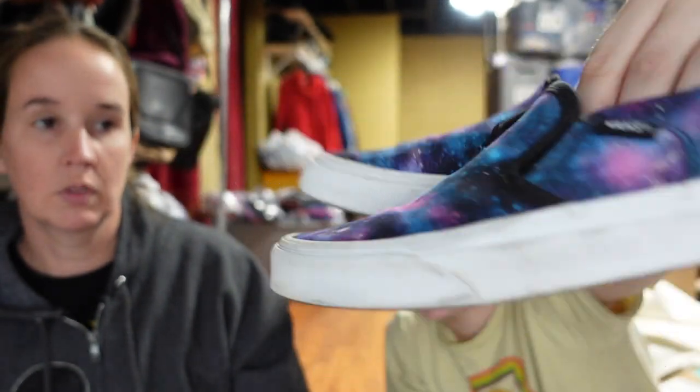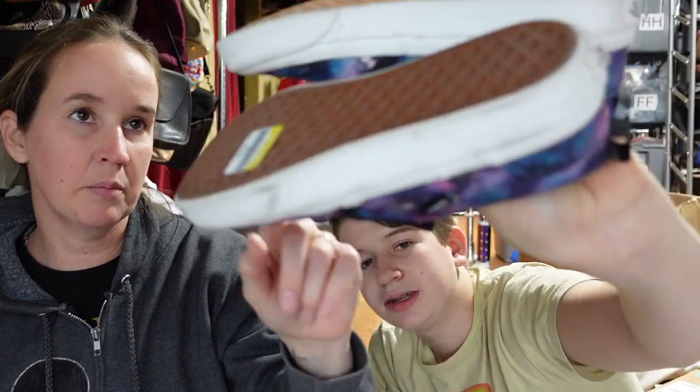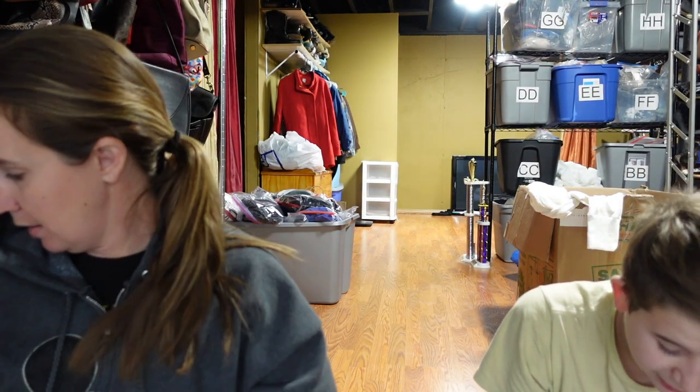You can see there's no stains or anything on the felt part. There's a little bit of random grass and dirt on that white part, but you could use a little bit of rubbing alcohol or magic eraser on it. What size? 4? Where'd you get 4 from? Because I think I remember that from yesterday.